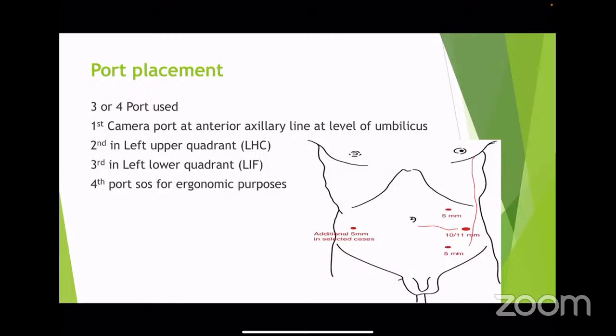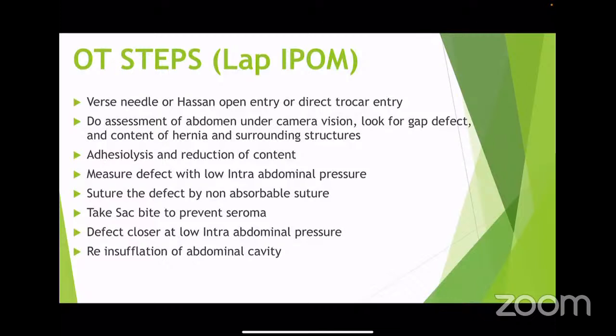In this hospital, we are using another 3-port technique. We put one port in the left upper quadrant, a 10 port in the epigastric region, and one more port in the right upper quadrant. So we can have a direct vision towards this defect, right? We are using this 3-port technique these days, and these 3 ports are also ideal to do the surgery, as I mentioned over here. If an additional port is needed, if you are operating from the right or left side in the opposite direction, you can put one parallel to the umbilicus and anterior axillary line, a 5 port, as an additional port. So what are the steps of this procedure?